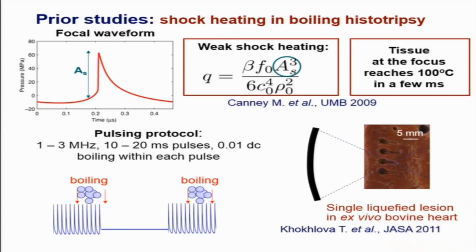This effect has been used in the recently proposed technology termed boiling histotripsy, which is under development at the University of Washington. This is a pulsed treatment using millisecond-long pulses, and localized boiling due to shockwave heating is introduced in each pulse. Then the interaction of shock waves with this bubble results in mechanical disintegration of tissue, which George Shade talked about in his presentation earlier. So this is the mechanical effect initiated by enhanced shockwave heating.